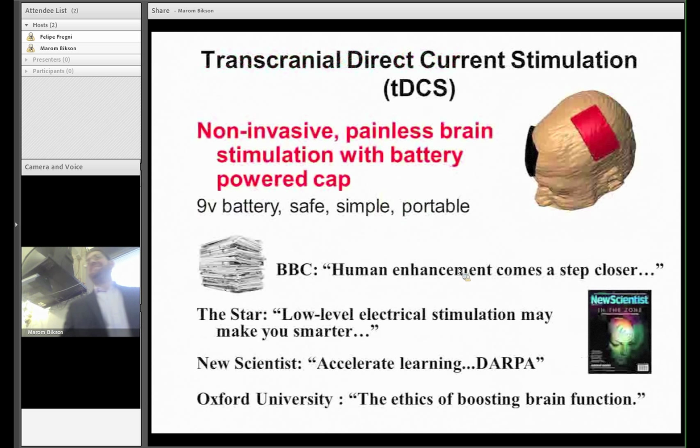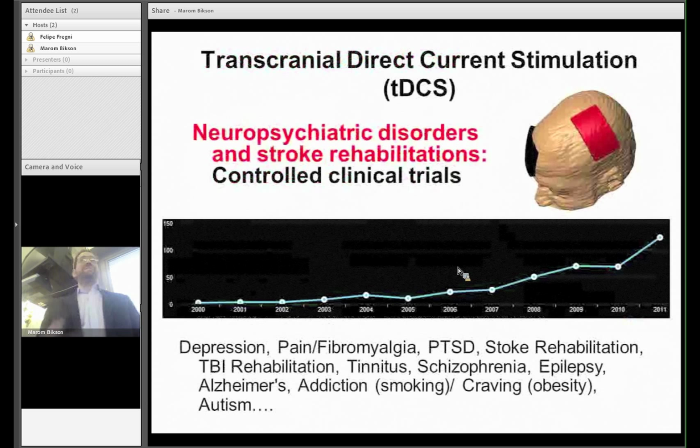If you look up TDCS, you're going to get more popular press articles, some of them pretty fantastic, right? That only loosely refer to the clinical trials that were run, and everyone's thinking this stuff can make you smarter. Even more interesting is what's shown here, which is this is just in PubMed. These are peer-reviewed trials in humans using TDCS since 2000, right?